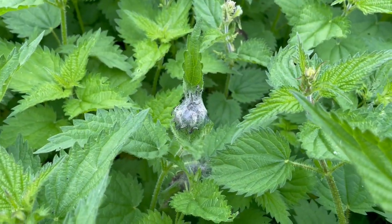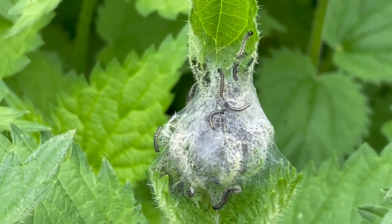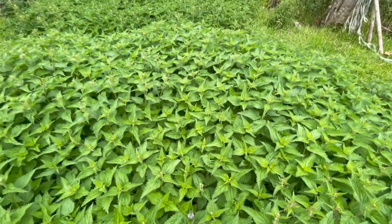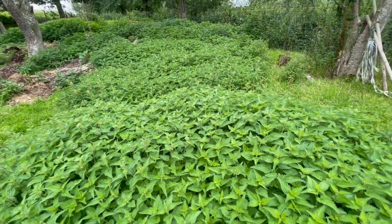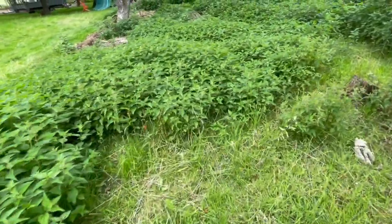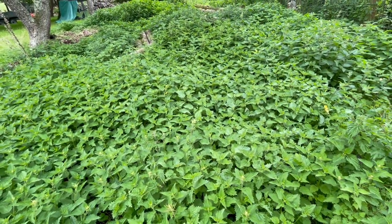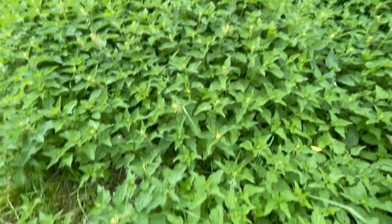Here's a tiny nest. These have just hatched. Look at that. They're gonna spread out and eat all these nettles. Look at all those nettles. Loads of butterfly food. There's more over here. Loads. Well, that is good to know.